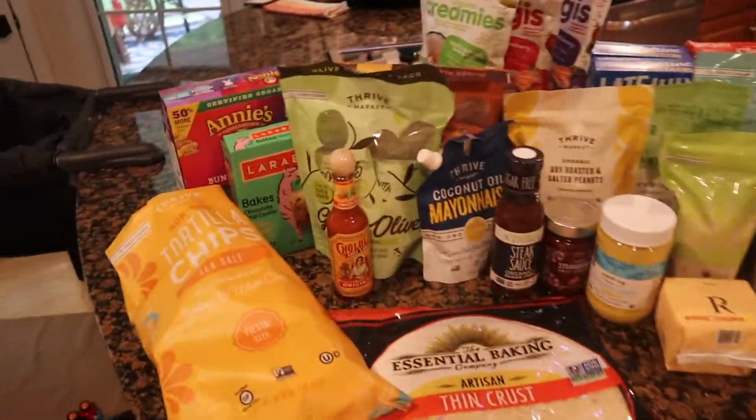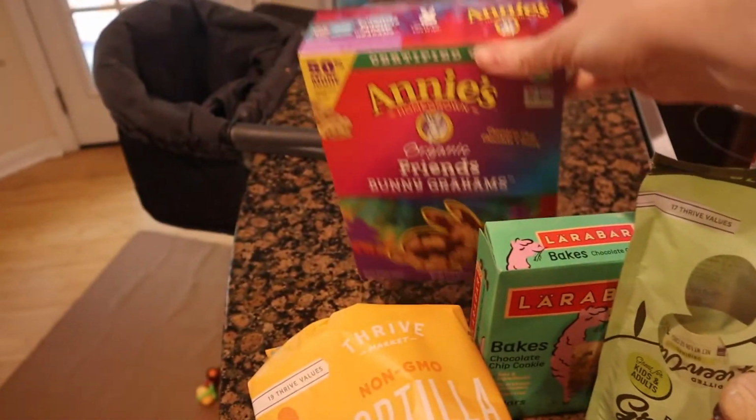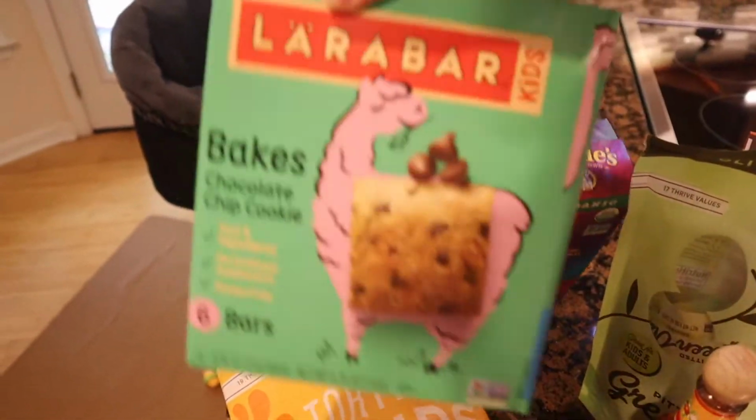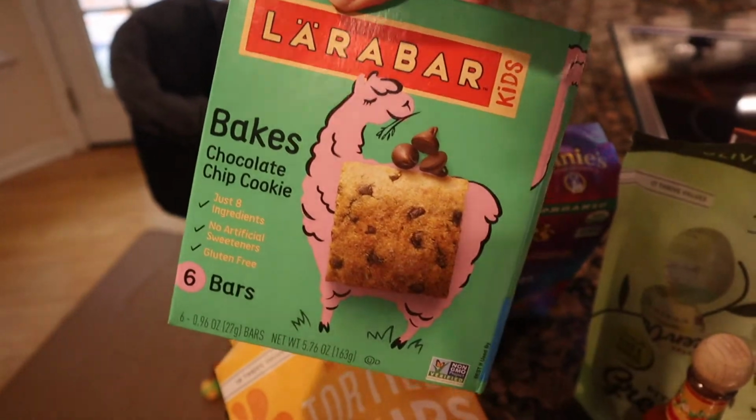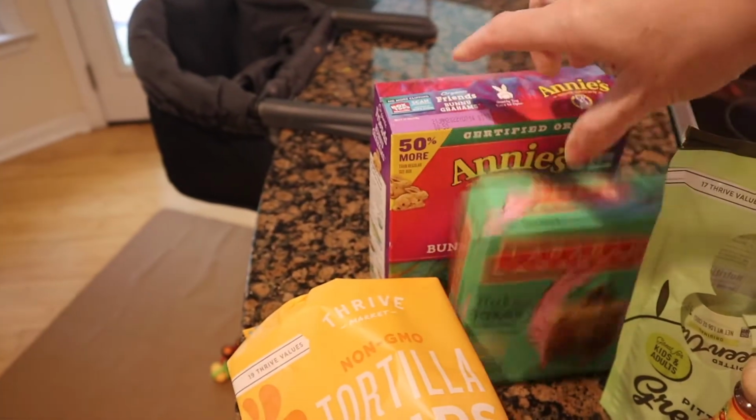Let me get started over here. Little Munchkin already got into this, but he's been obsessed with Bunny Grahams, so I got him a big box of those. Oddly, these are for me. I really like these. They're not healthy at all. These chocolate chip cookie dough, they're small size, so it's just a quick snack for me.